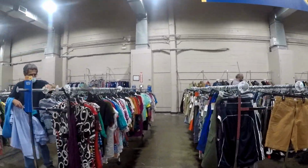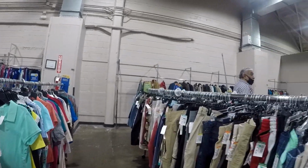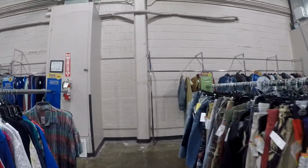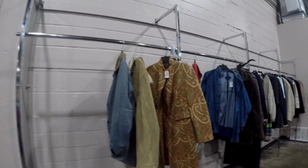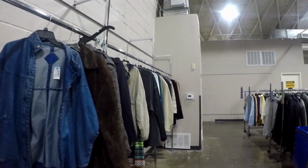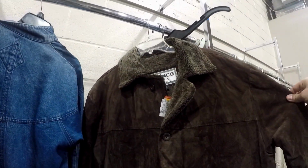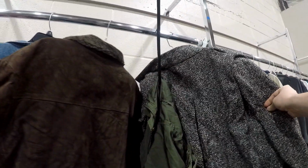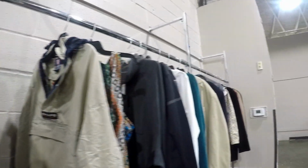From there, I walked over to the men's clothing section, and again, I still don't really know the brands that sell really well. Green was 50% off today, so really what I was looking for was to see if I could find something with a green tag that I thought I could make money on. I looked through the jackets, but again, I don't know the brands, so I'm just looking for a green tag to see if it's something I could potentially make money on.